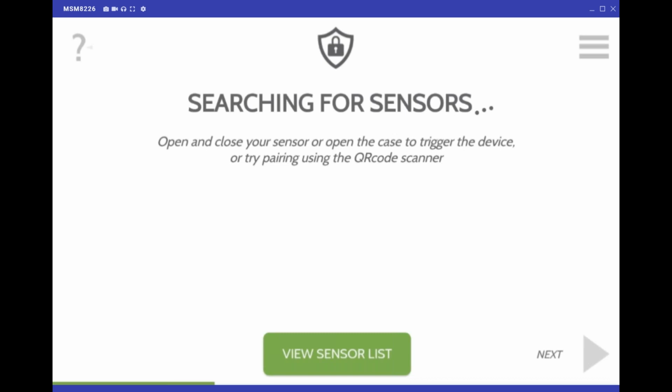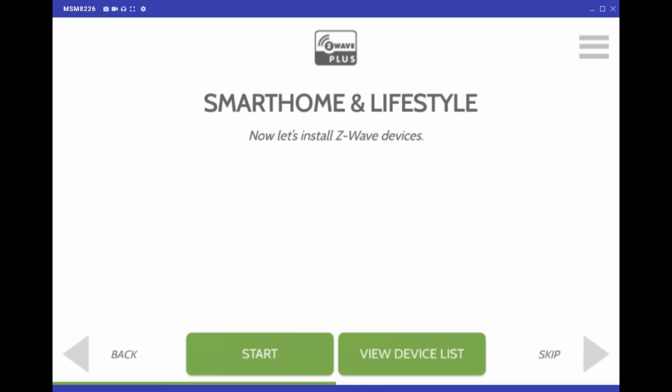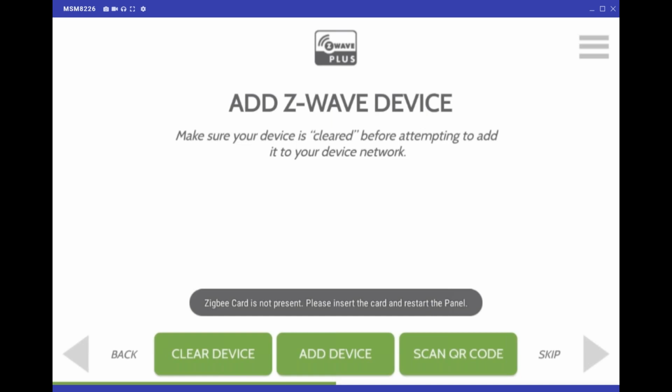So if at this point now we need to carry on adding any more devices, as you can see, the control panel next to sensors is bobbling away. So it's now looking for the next device. Well, I'm happy what we've done, so I'm going to next this. So as the screen caught up, yeah. So we've pressed next, and now what it's done is it's looking for a smart home device. Okay. So do I want to add any smart home? Yes, I do. So we'll press start.